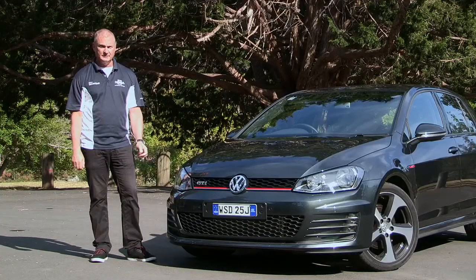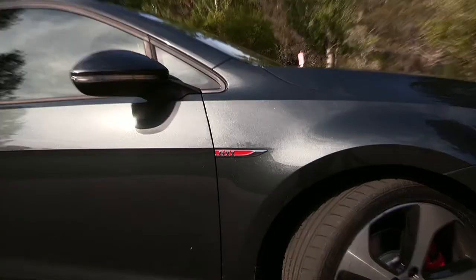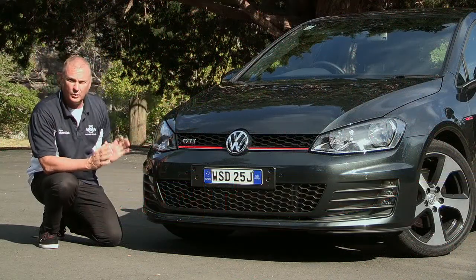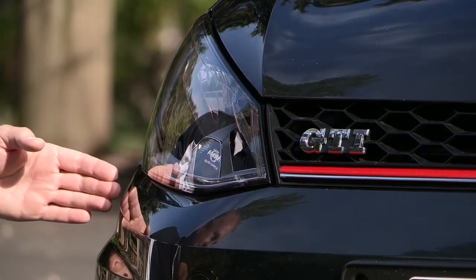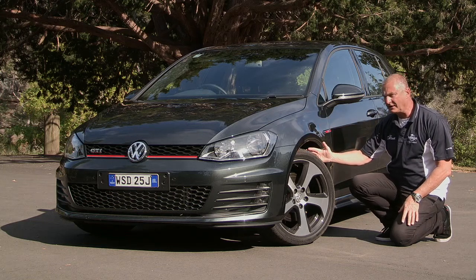Many people are saying that the new Golf and this new GTI look much like the old model, but if you look closely you'll pick up on the changes. From front on, the new GTI has a much lower, wider stance, and the front headlamps have been redesigned and squared off to give it a more contemporary look. And the prominent wheel arches cover an all-new 18-inch wheel and tyre package.